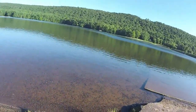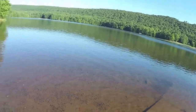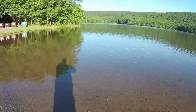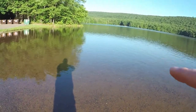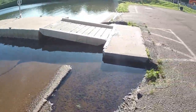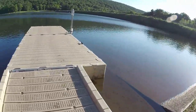Now, other than one other person on a bike, I've been here by myself, which is pretty cool. But that won't be for much longer because it is a weekend. Some fish right there swimming out. I don't know if the camera's picking them up. I could throw this in the water, but I don't have the waterproof case on and I don't really want to take my chances with it.